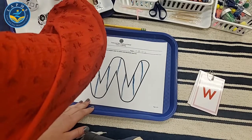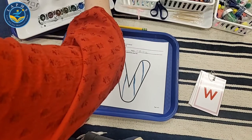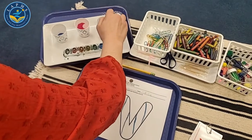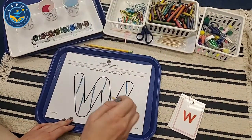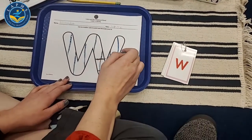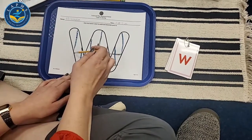Okay, now I'm thinking I want a different color also. Maybe a purple color. So I'm gonna get purple a little bit wet, or maybe it's gray. We will see, we will see. It is a grayish purple. I'm gonna put a line going the other way now. Pretty cool. We can decorate it anyway.